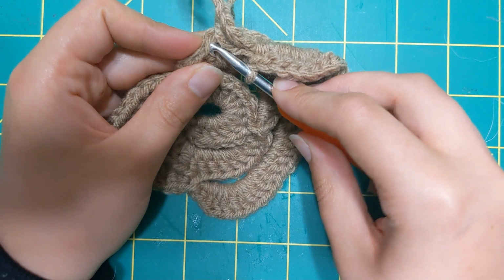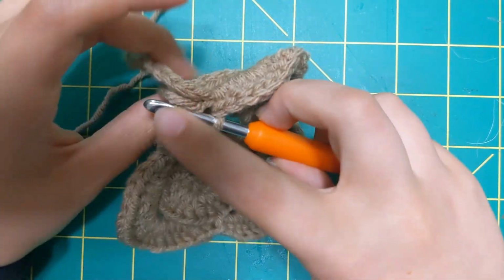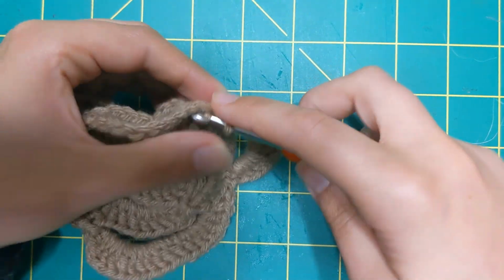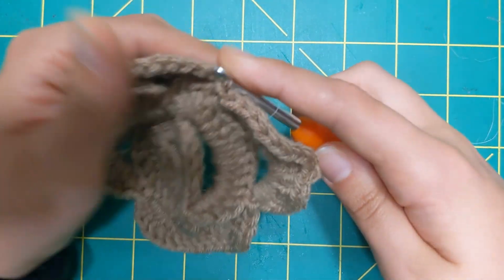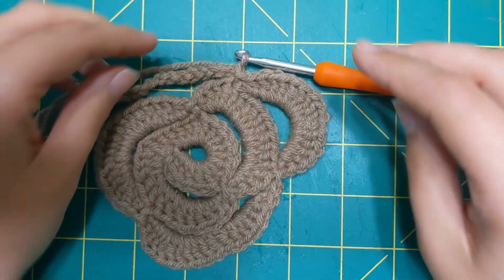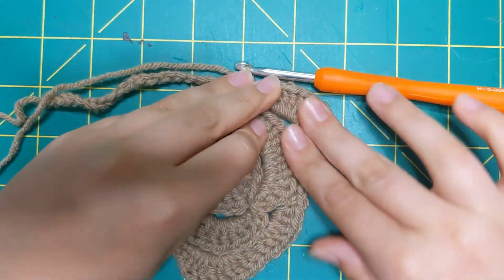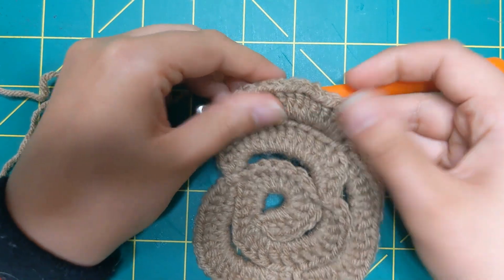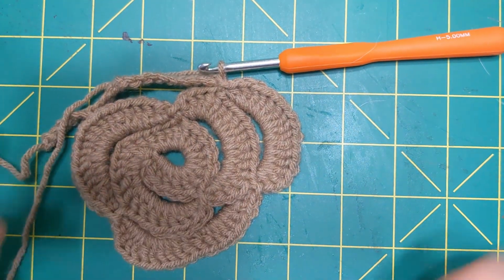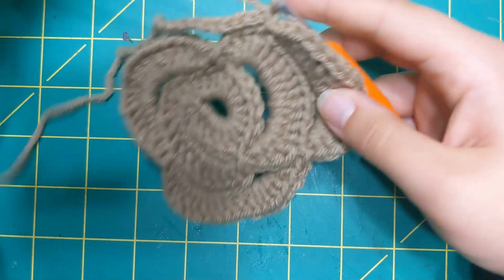So this is our target stitch. I'm going to go through both of those right there. Around the chain, we're going to pull through and pull through. Chain 1. And that looks a little bit too puffy, so we're going to pull that just a little bit tighter. Maybe a little bit more elongated. There we go. I like that a lot better. A little bit closer to my flower.